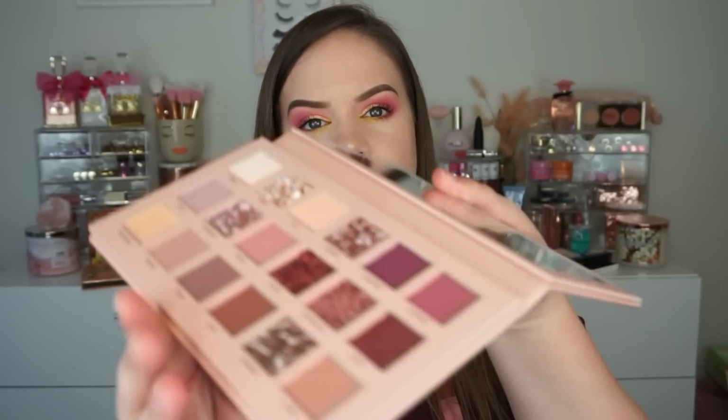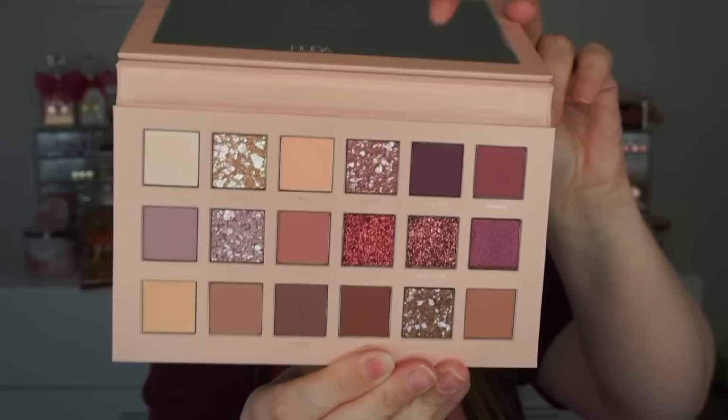This I was not expecting to receive. This is the Huda Beauty Nude Palette. And if you haven't seen it, I'll show you. So this palette is absolutely stunning. I actually already have this. So if you watched my New York vlog, then you'll know that I actually wore this palette the whole time I was in New York.